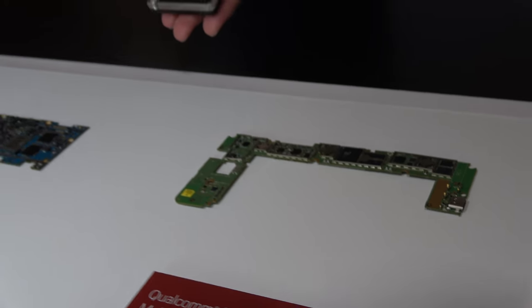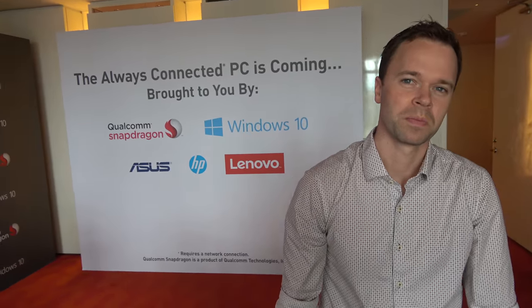Here we have the platform for the ARM-powered Windows 10 laptop. So hello, who are you? My name's Andrew. I work in marketing for Qualcomm, and we're showing the mobile PC demo here. There was a big event yesterday, the Microsoft keynote, and it was announced that Asus, HP, and Lenovo are making amazing devices with Snapdragon and Windows 10.